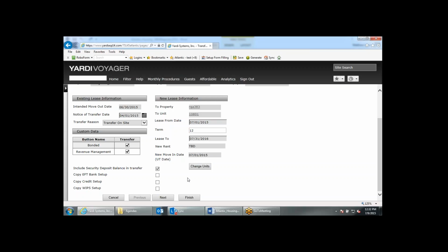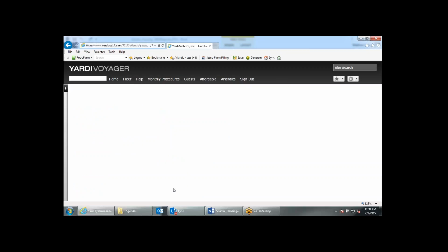Include security deposit balance in transfer. This is a grayed out checkbox. This is due to 50059 regulations that requires that the security deposit get moved over during a transfer. Okay. Also, if we are inputting any EFT bank setup, right? So if we're receiving an ACH from the resident at the beginning of the month for rent, or we are charging their credit card or using WIP setup, if that information has been set up for our resident, we can bring that over as well.